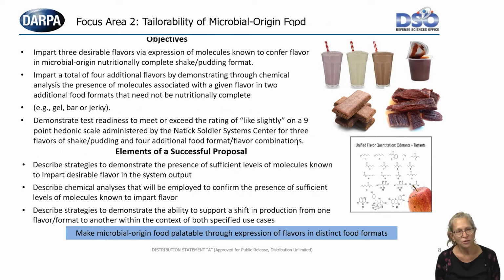We encourage performers, starting even with the development of the proposal, to plan for early dialogue with regulators. A number of companies in this space are already well along in their dialogue with the Food and Drug Administration with regard to achieving generally regarded as safe status. Again, we are not expecting that performers will take their products to or through regulation, but an open dialogue with regulators throughout, as well as with government team partners, will be essential.